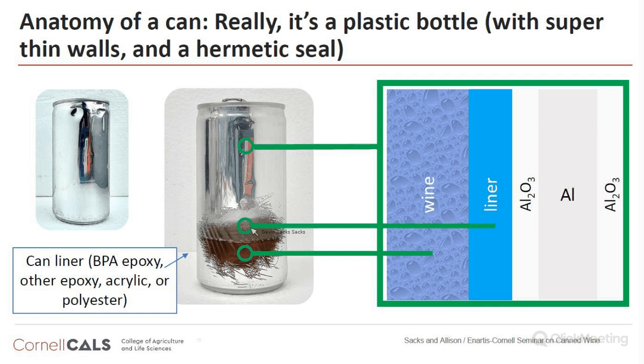And if you want to see this liner, this is from Rachel Allison. Actually, if you squint and look at that can, you might even be able to see her reflection holding an iPhone in that concave mirror of a can side. You can etch away the side with strong acid or with caustic and reveal this very thin plastic bottle or plastic bag that's on the inside. That's about 100 times thinner than the thickness of a typical water bottle. And that's the environmental savings right there. So yes, you're using plastic, but you're using a lot less of that plastic.